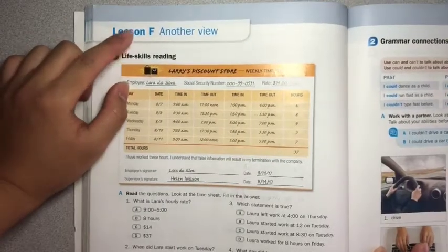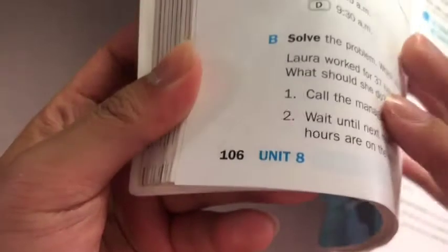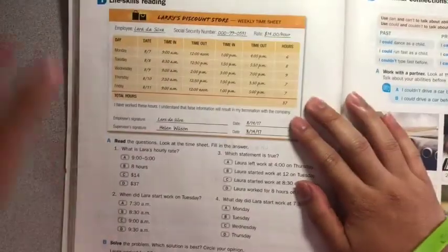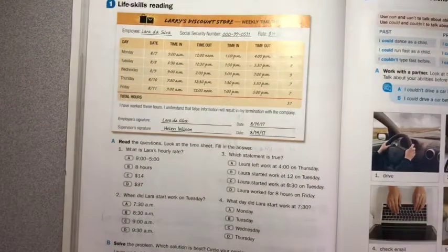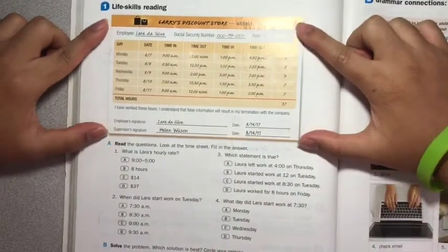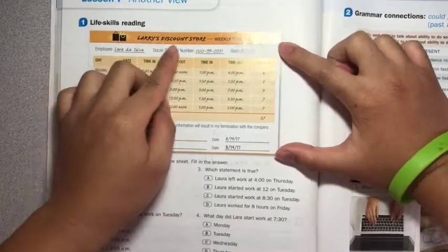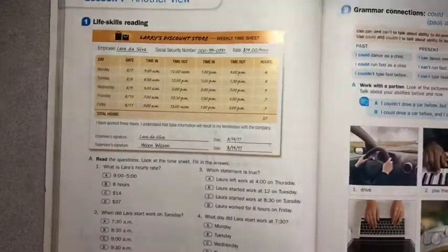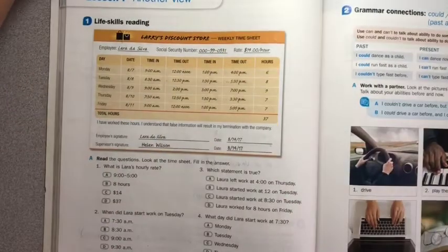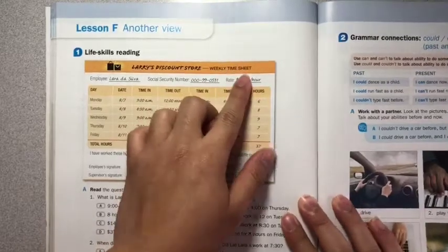Okay, so now we're going to start Lesson F. Lesson F is on page 106. So on lesson F, we have a schedule. This is a schedule. It says Larry's discount store weekly timesheet. It says weekly timesheet here.